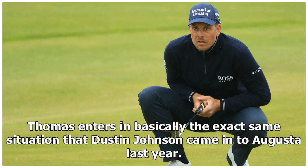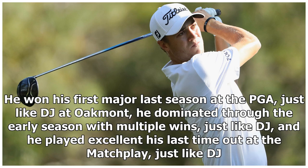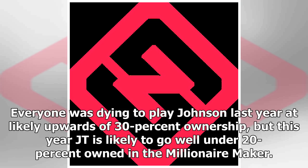Thomas enters in basically the exact same situation that Dustin Johnson came into Augusta last year. He won his first major last season at the PGA just like DJ at Oakmont. He dominated through the early season with multiple wins just like DJ, and he played excellent his last time out at the match play just like DJ. Everyone was dying to play Johnson last year at likely upwards of 30% ownership, but this year JT is likely to go well under 20% owned in the Millionaire Maker.